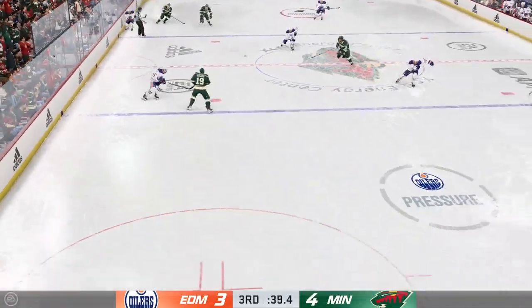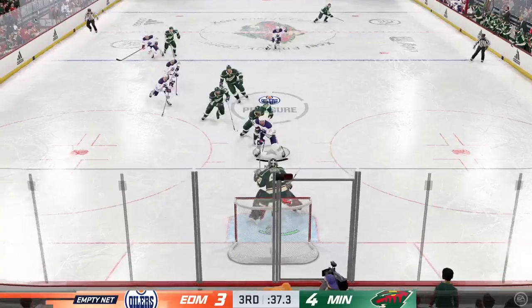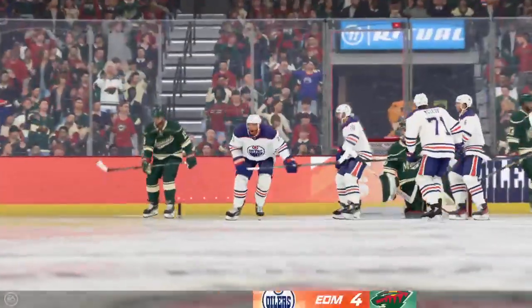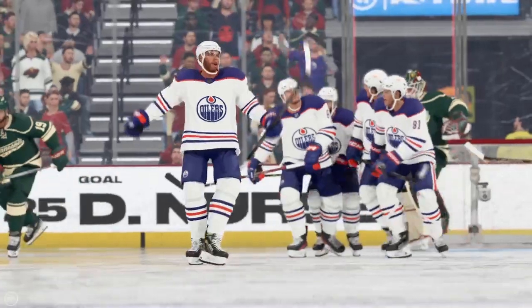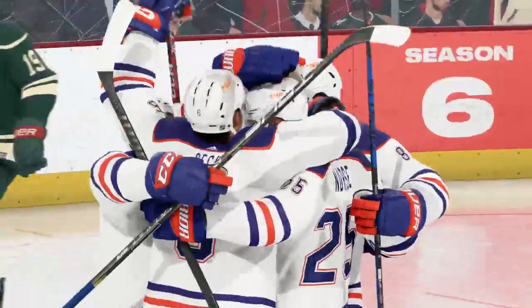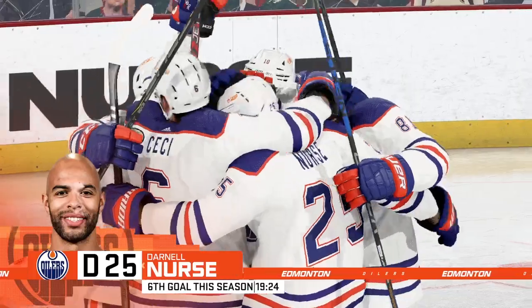Wow, his last save was so impressive, James. Really got a stop! Scores! That's how you finish! This entire play is fantastic, James. Speed, reading the play. Freezes it.